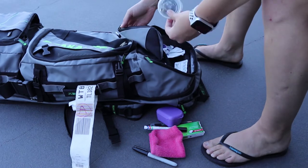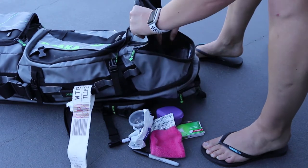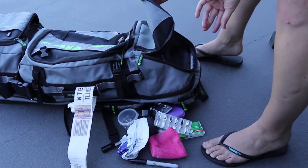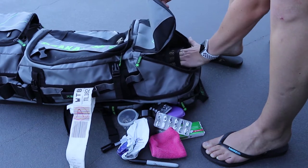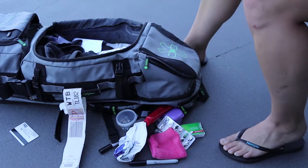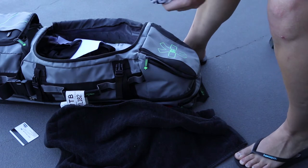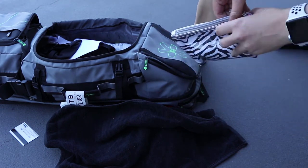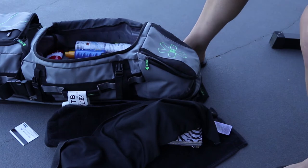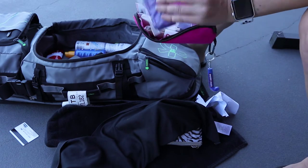Pen, jewelry, unbroken, and a little sweatband. More pen. Purple green hockey card. Hockey card. Towel. More rock tape. Another cloth. Paper. So this is all my grips. More grips.